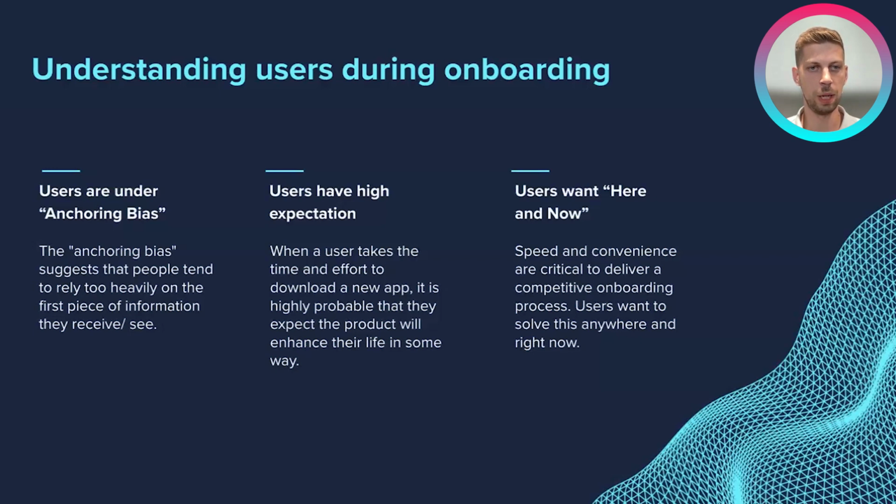Because there are also regulations you have to follow, and there is some information you have to ask for sure. But the bar is quite high, and they are not comparing like, okay, this is a bank, so of course they need to ask more. They are expecting that this should be smooth and quick. And they also expect that it will happen here and now.